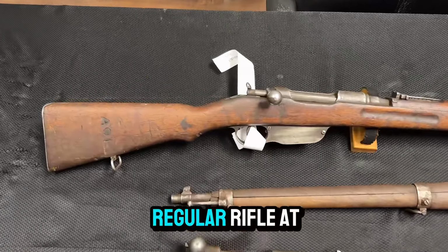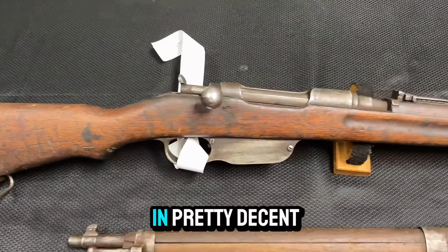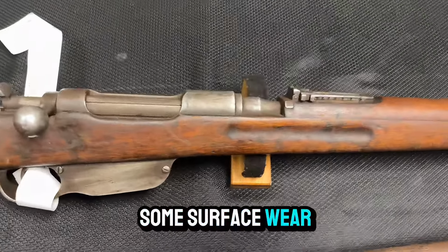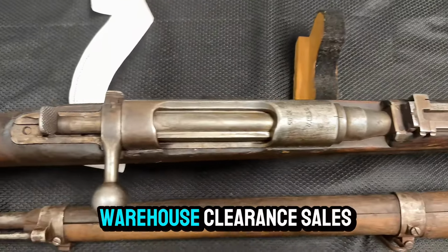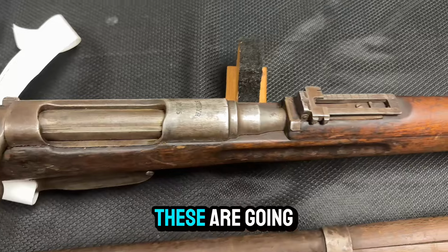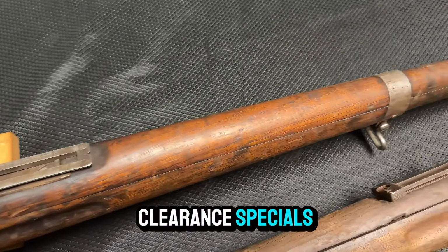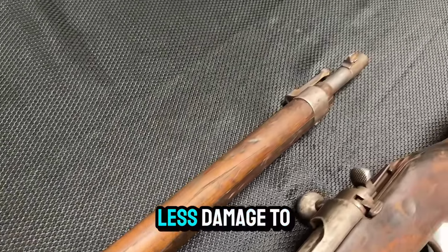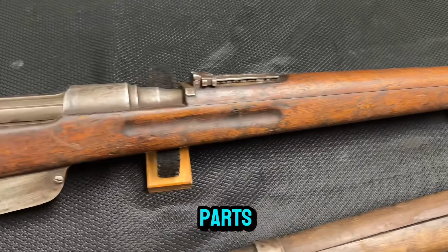Starting with the regular rifle at the top here, you can see that this is in pretty decent condition overall. Of course, it does have some surface wear on the metal and wood. However, with these warehouse clearance sales, specifically on the 95 rifles, these are going to be in a little bit better condition compared to some of the other clearance specials. So meaning that these will have, generally speaking, less damage to the wood, less overall pitting, and less missing parts.